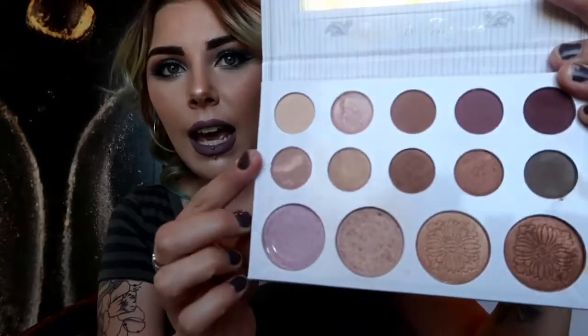The next palette I have is the Carli Bybel palette. And the thing with this one is I feel like every girl that loves makeup should have this palette, only because it has the eyeshadows and then it has highlighters. So it has everything in it, and the colors of the eyeshadows are so pretty.